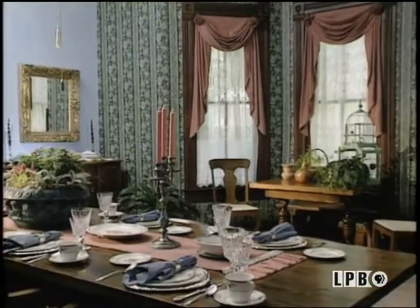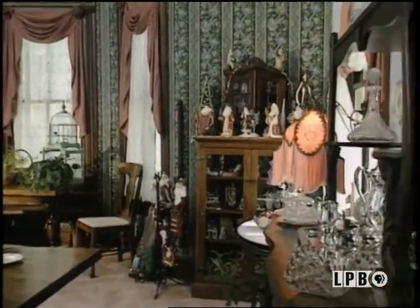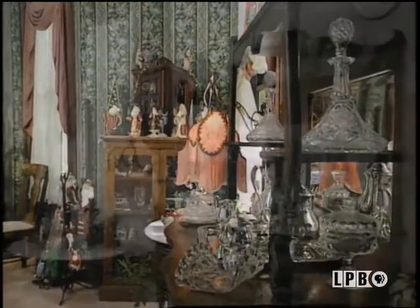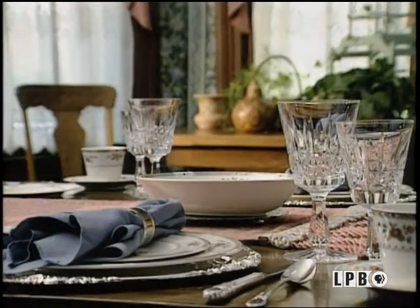Breakfast is served daily on this gorgeous 12-foot Louisiana cypress table. The American sideboard contains hand-rolled glass from Germany. What a sight to behold, y'all, while strolling through the dining room. These pieces are just priceless.